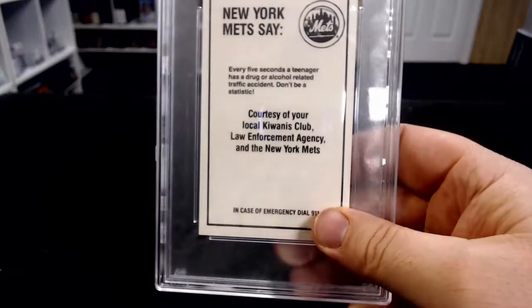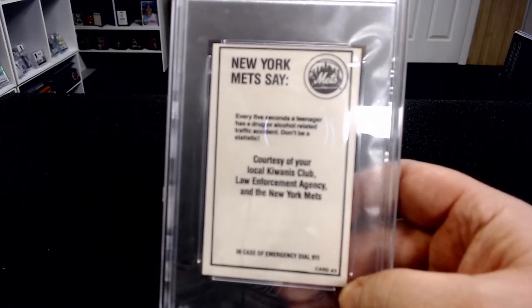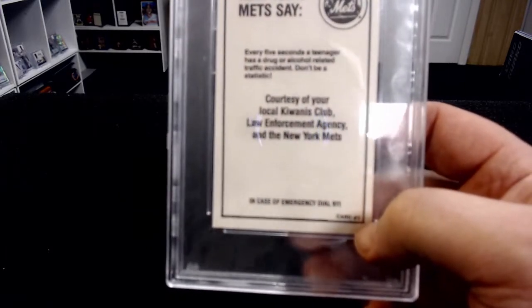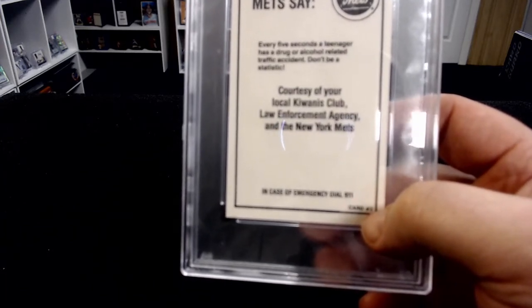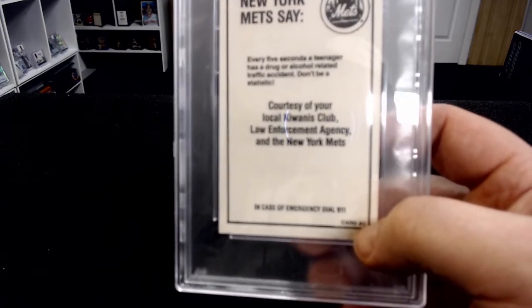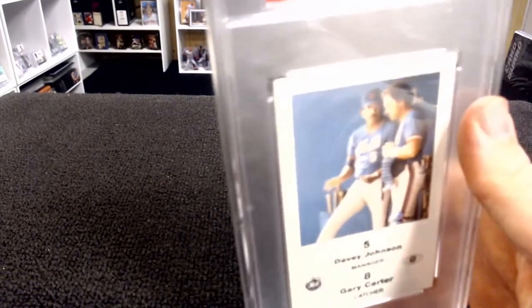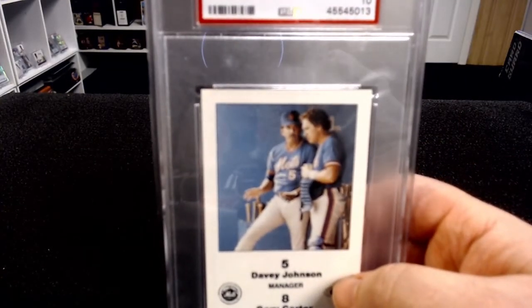This is just, whew, I saw this and it hit me on so many levels. This is one of those things that's definitely regional. You probably only could have gotten this in New York. It says courtesy of your local Kiwanis Club, law enforcement agency, and the New York Mets. So this is probably something that policemen carried around in the Queens area or New York, and probably handed out to kids. I know in my area they handed out packs of cards. I wish I would have kept some of them from that time.